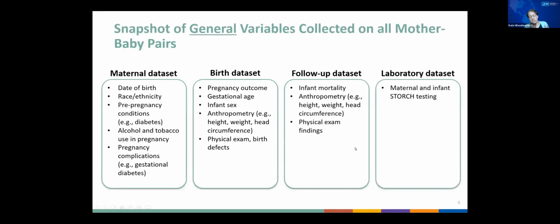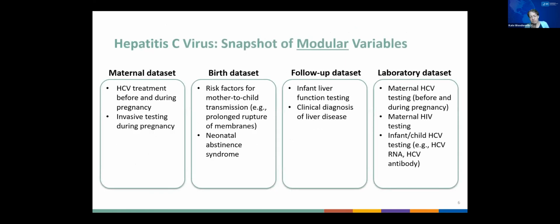Real quick, this is just a snapshot of the variables we collect, the data elements. For all of SET-NET, we have what we call general variables, information you'd want to know about any pregnancy, regardless of the exposure. We also have modular variables for our jurisdictions doing this hepatitis C surveillance. So things like, was the person treated for hepatitis C during pregnancy? Things like substance use, diagnoses of the infant for neonatal abstinence syndrome, and hepatitis C testing.